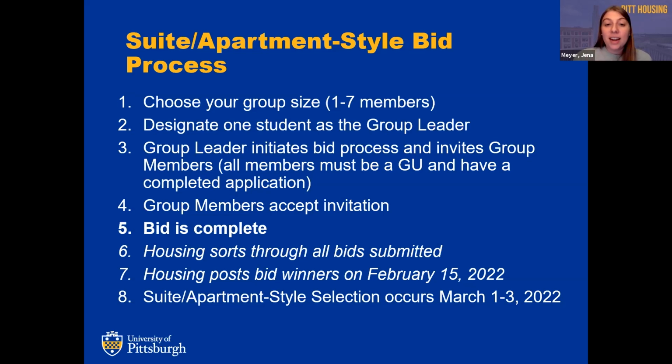That group leader is going to initiate the bid process. They're going to go onto the application, they're going to start the bid, it's a button that they'll see, and then they will put in their group members' information and send them the invitations. All of the people in the group must be a guaranteed upper class student and must have a completed application. So the group leader sends the invitations to the members. The group members will accept the invitations, and at that point, the bid is complete.